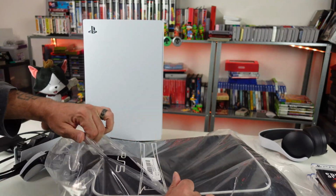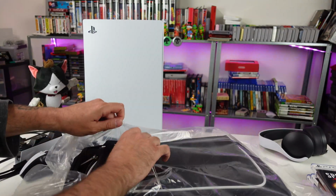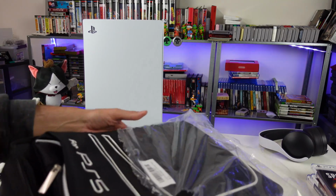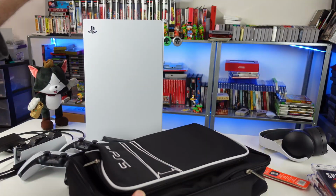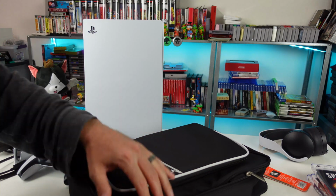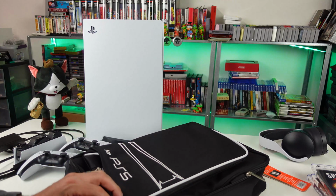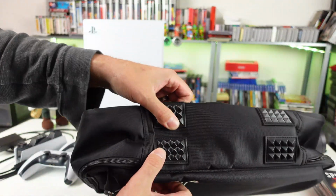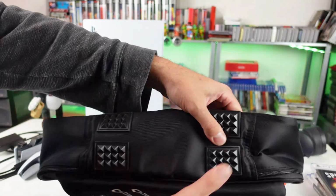I've looked at a lot of stuff from G-Story in the past, and I've actually really dug most of their products. Not everything, but most of them. And I was kind of surprised to see that they sell carrying bags as well, because mostly what I've looked at is stuff like monitors from these guys. But there's the bag.